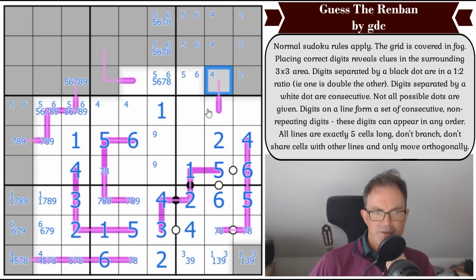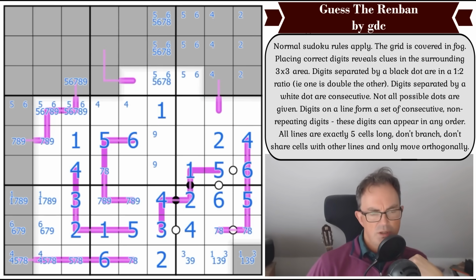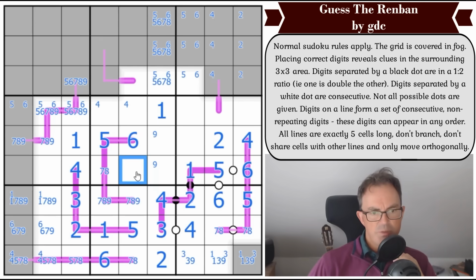Do I know anything about what digits are on any of these? It would be useful if we could lock either high or low digits off them. Where is... oh dear, I don't know. 4 is up here. 3 could be there, though, in box 5. 1, 2, 3, 4. So these are very high digits again.